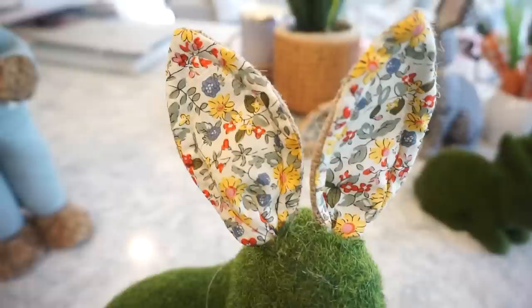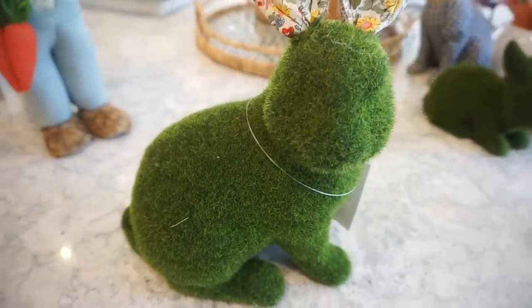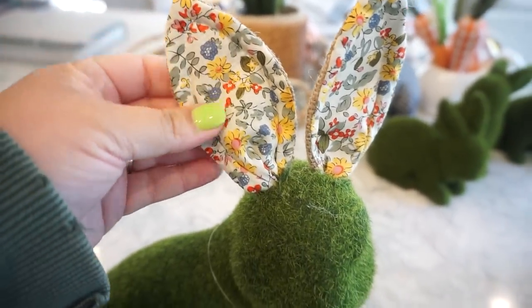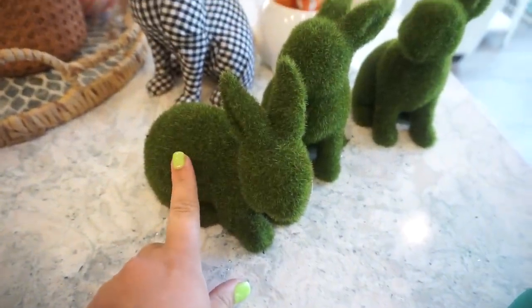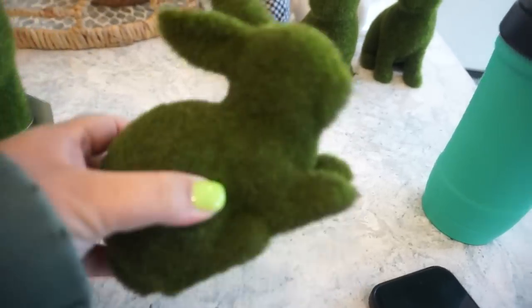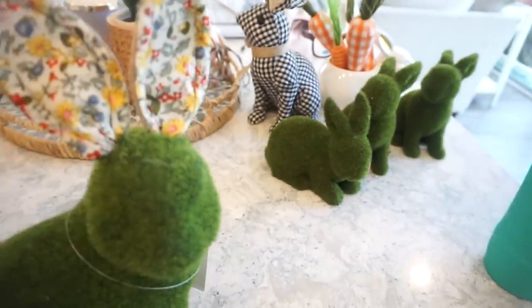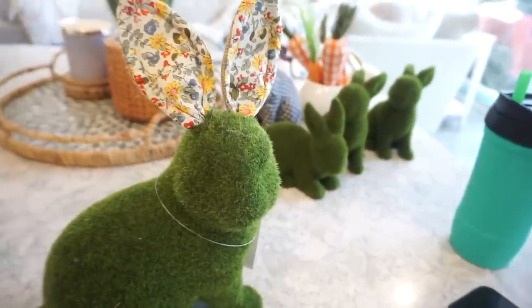So I'm going to show you what I got at Home Goods. The first thing that I got is this bunny, and I just love it so much. The little detail on the ears, I just think is so cute. And y'all know from years past, I have all of these little bunnies as well that match it, but they're a lot smaller. Like you can see the difference in size. So this one's a lot bigger, more of a statement piece. And these are always my favorite thing to use whenever I'm decorating for Easter and spring. So when I saw this one, I was like, oh my gosh, I just have to have it, and it'll be perfect with my other ones, kind of a theme going.